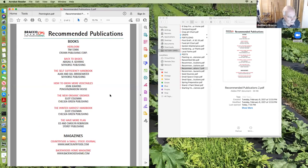He does it all. There are a couple of good magazines, Countryside and Small Stock Journal, very good. Not only do they tell you how to grow, they tell you what to do with what you've grown, because that's really the key. You want to show people that I'm growing for sustainability. So they tell you what to do, whether you jar, can, preserve, dry, they tell you everything.